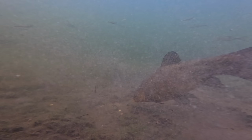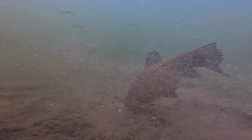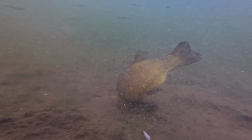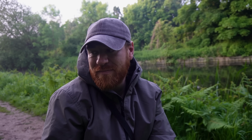I've been trying so hard to get a tench take on the camera and hook it, and I finally managed it. Good size tench, probably a 4.5 pound, and the line got caught on my underwater camera, so obviously as I'm playing it my line couldn't really pull out very well and the tench just snapped me off. It's also moved my underwater camera. Fingers crossed I can get it back.